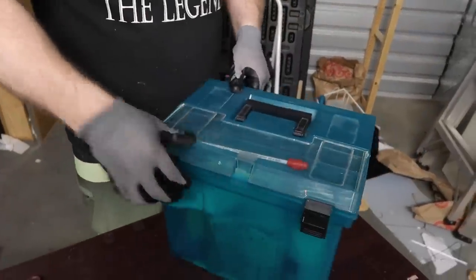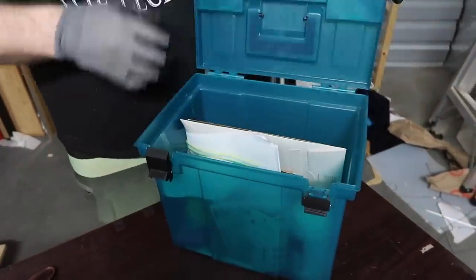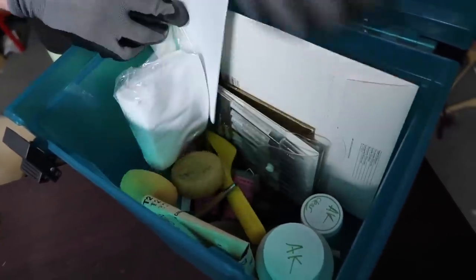What's in this thing? I don't know. Art supplies. A lot of art supplies.